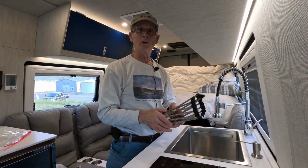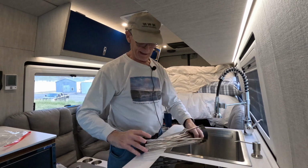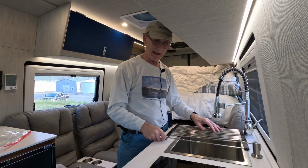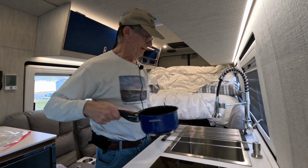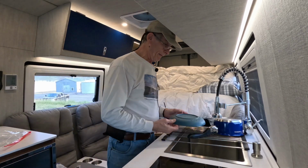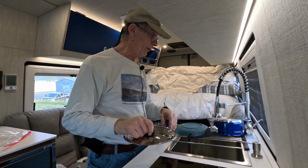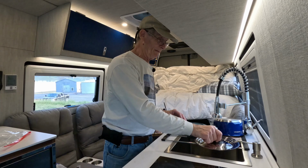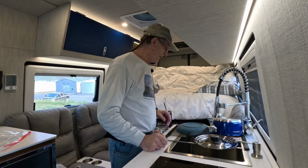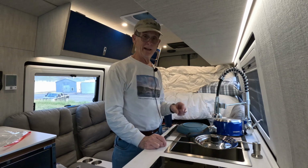So this is one of the cooler toys that I got off of Amazon. It's a dish rack and it expands so I can place it over the sink and lay my dishes out to dry. It's got a place for a silverware holder if you had silverware, but I didn't really use that much. Just a fork, so I'm not going to bother putting that out, but pretty cool little dish strainer thing that I got off of Amazon.